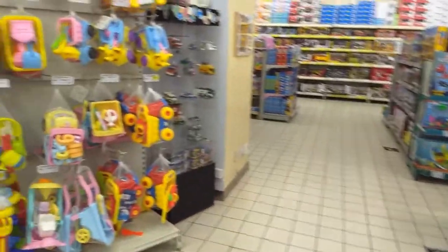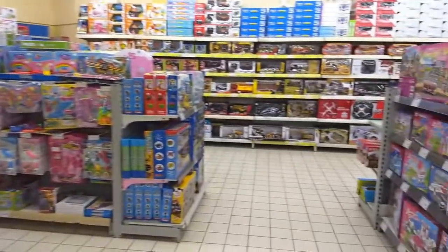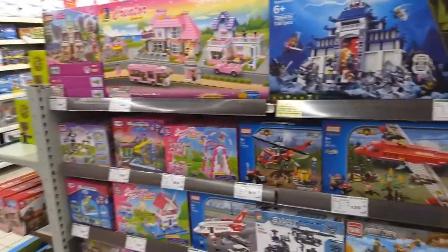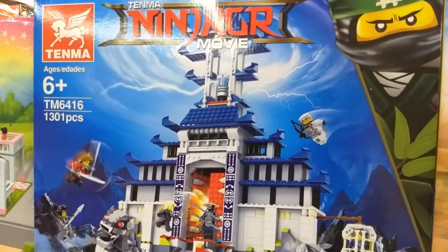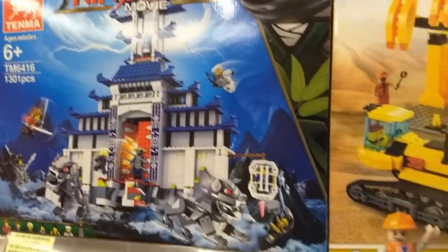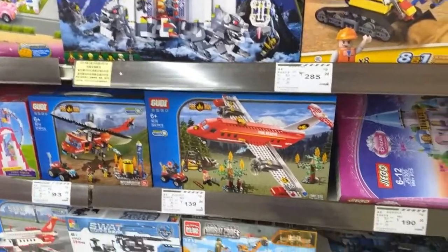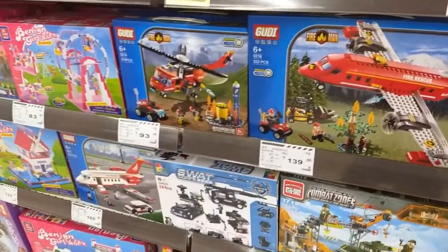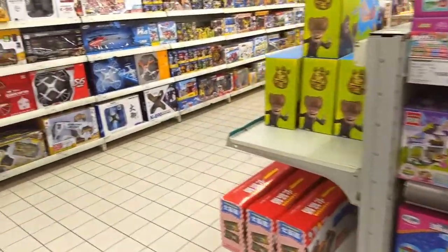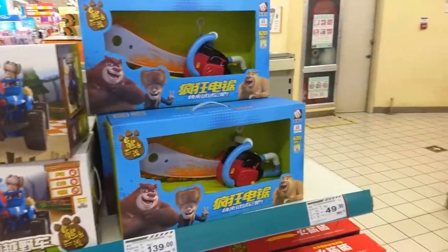They have a toy section, toys for kids. You'll see some of the knockoff goods too. Right, like see right here. This is the Ninjago movie from Teenma. And then they got Woma. Right, it's obviously a Lego knockoff. They also got Jigo and Goody. Very cool. To me, it's all fun and games. It's just a brick toy. Oh, can't go anywhere without a chainsaw, of course.